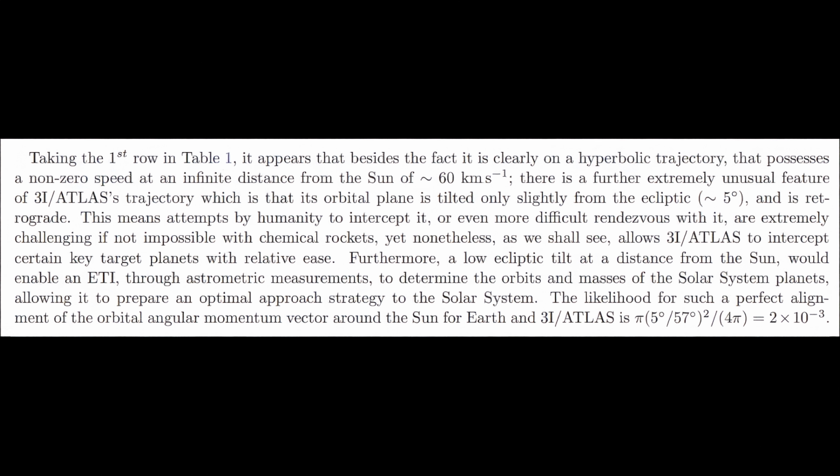Now, they're saying that looking at the hyperbolic trajectory, it possesses a non-zero speed at an infinite distance from the sun of 60 kilometers per second. Think about that. It hasn't changed. I've never seen an asteroid or a comet or anything else starting to come into the inner solar system that did not increase in forward velocity. It says there's a further extremely unusual feature of the trajectory, which is that its orbital plane is tilted only slightly from the ecliptic, about 5 degrees.